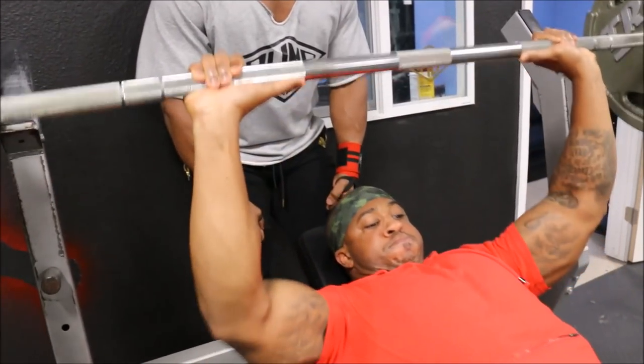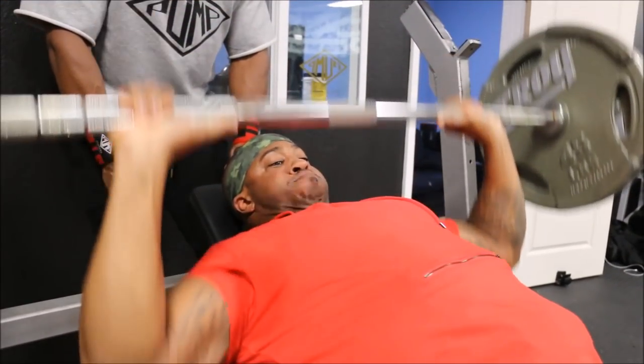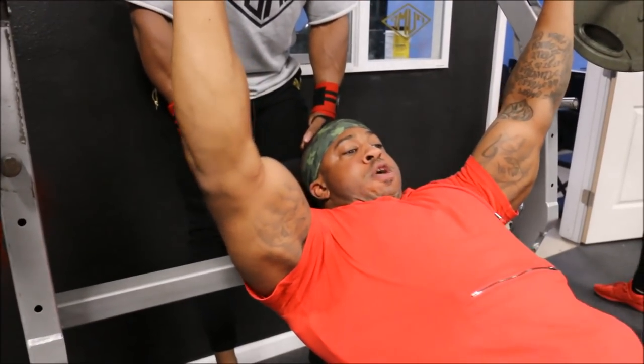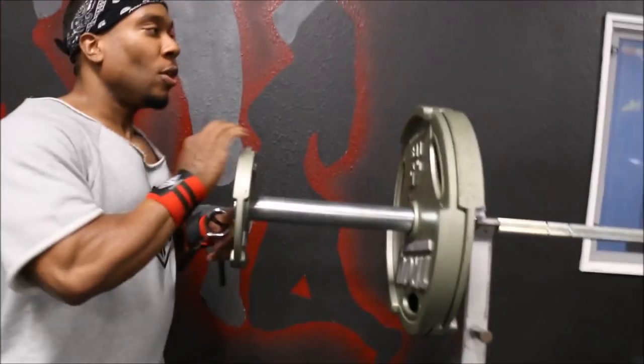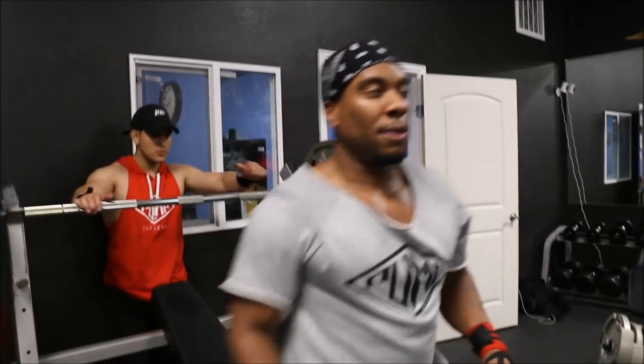There you go. Pump it. Look at this shit. Look at that shit, man. Destroying these fucking weights. Come on! This shit, guys. How we doing, baby? Let's get it, baby. I love the train, man.